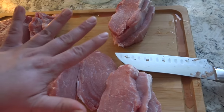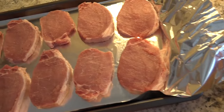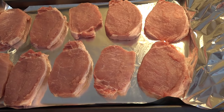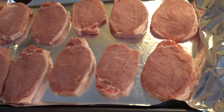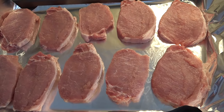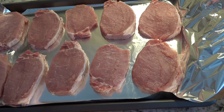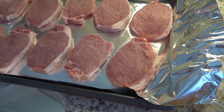Okay, and then I cut 18 pork chops. So here they are, kind of all laid out. I'm going to set aside a few for dinner for the rest of the week. Sorry, losing my train of thought. Again, this process was so easy and so simple. So if you do come across a good deal on a pork loin roast, I don't think they're all that expensive actually.